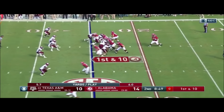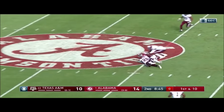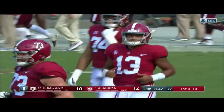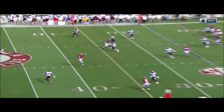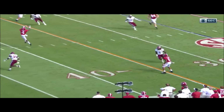Najee Harris behind Tagovailoa, who loads and fires. Deep middle, complete. Jerry Jeudy, and a first down out to the 45. He loves to throw that seam route. He feels it. He can sense it. He's reading this guy right here. As soon as he breaks off the receiver, he knows he's got Jeudy down that seam, and he just lays it right in there. And it gets there in a hurry.